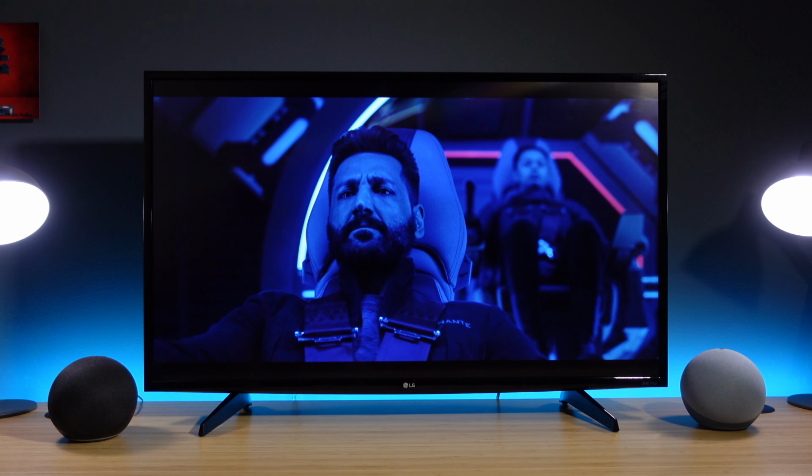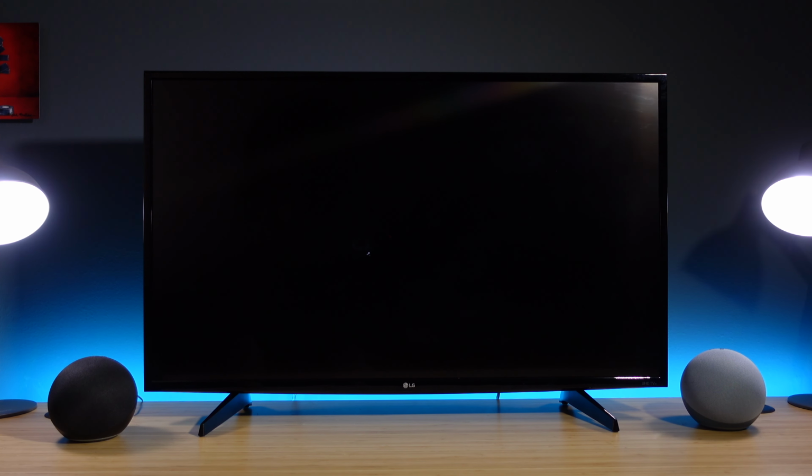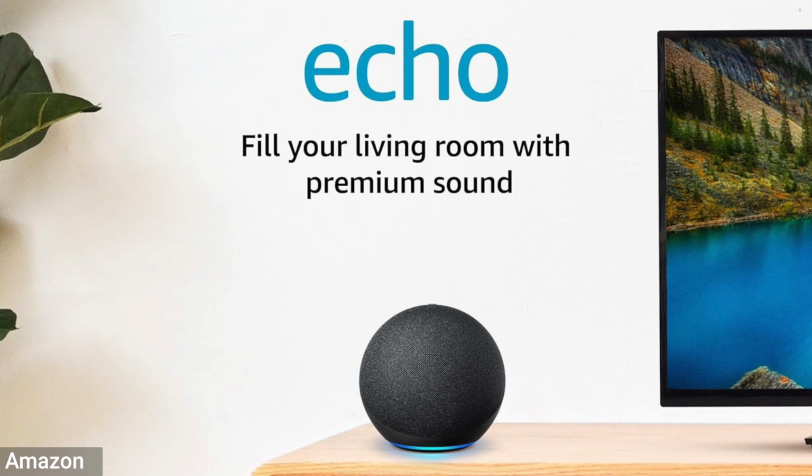Now, a way to improve your sound and take advantage of your Echoes is to pair them with the Fire TV 4K Max. You can do this with a single Echo or a pair of Echoes. Even Echo Dots sound better than a lot of TVs. Now you pair them with the full-size Echo, you definitely get a full sound out of it. If you have the Max plugged into an ARC or eARC HDMI, you can pass audio from gaming consoles and other devices through the Fire TV stick to paired Echoes.